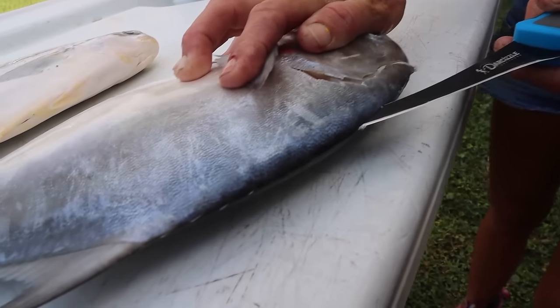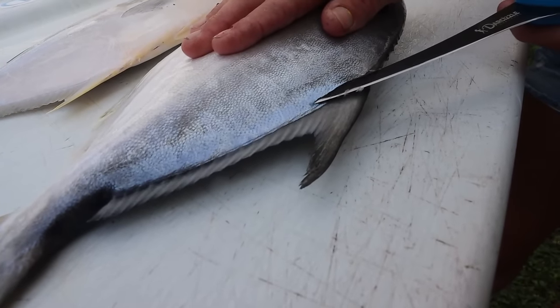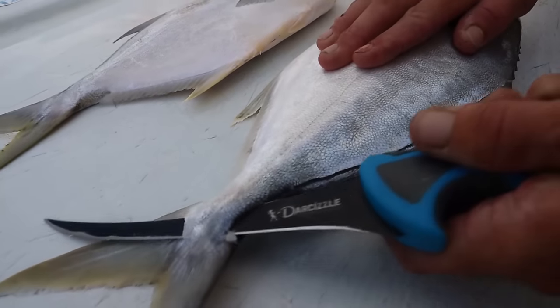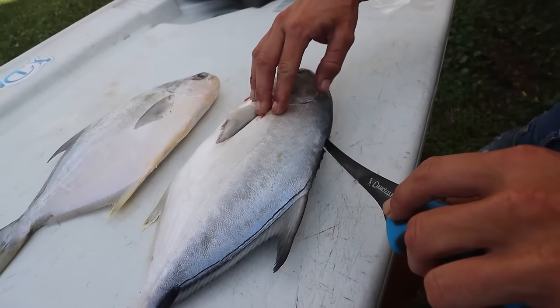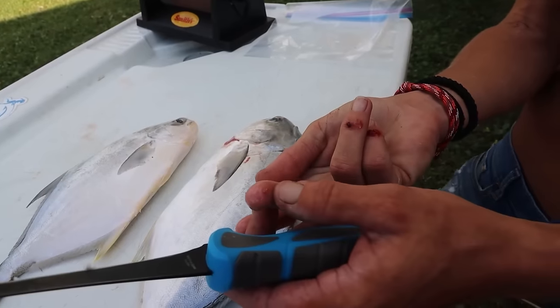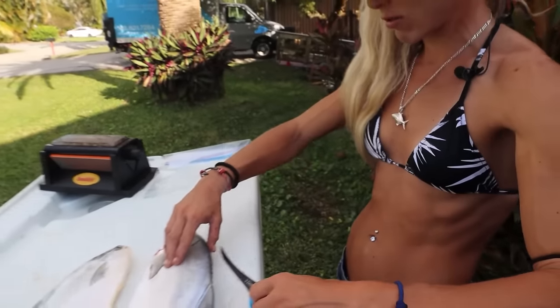And then just turn it around. You go all the way down his back. It's just super easy to cut through the other side of this fish. I just feel like their bones aren't as tough as other fish. It's just interesting. And a lot of people say they don't have scales, but they have the tiniest, tiniest scales. Like, that's a scale right there. But yeah, I'm excited. We're just gonna play up this guy.